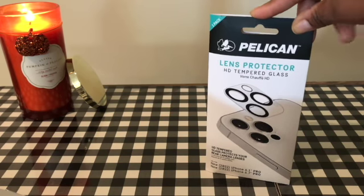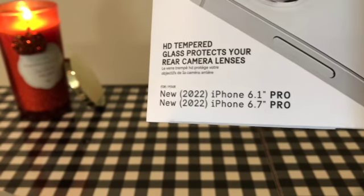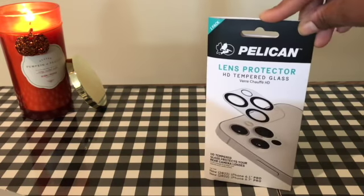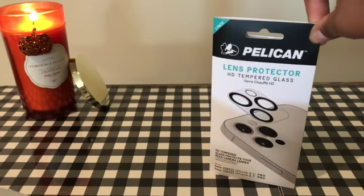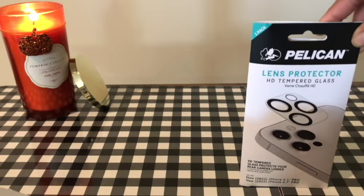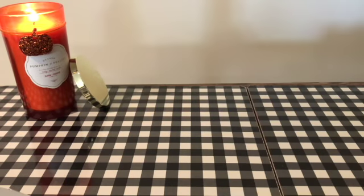I said, okay, cool. Lo and behold, as you can see right here, it's for the iPhone 6.1, and I believe the 6.7 is the Pro Max. But yeah, I don't know why. Anyways, so long story short, this would be able to fit your phone. If you want to find something cheaper, I believe they're on Amazon as well. But yeah, so this was also at Verizon.